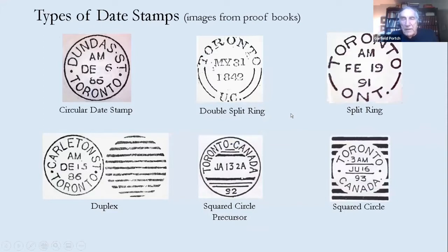The various types of cancellations or date stamps used in Toronto during the particular period: the circular date stamp, which just about every post office in the world has, the double split ring or the single split ring, and it's obvious why they call them those. A duplex, which is a combination of a killer or an obliterator and a circular date stamp. This is the precursor to these squared circles. About 9 cities in Canada used this type of cancellation, which is really quite attractive, before they switched over to the squared circle, which saw them out of the 20th century.